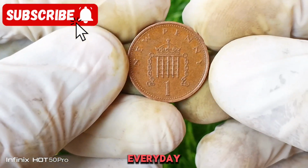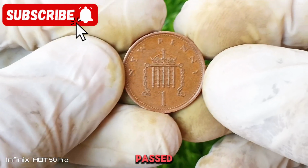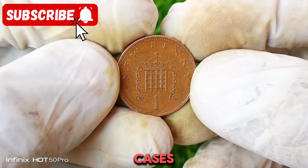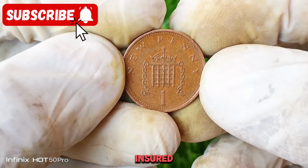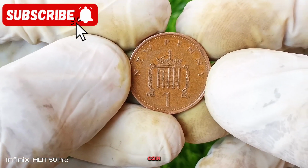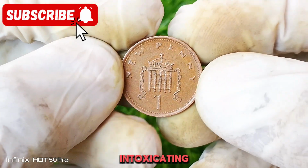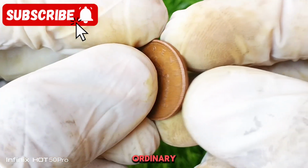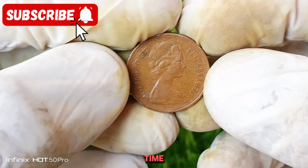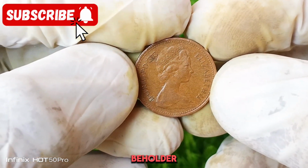Once used for everyday transactions, perhaps passed across a counter for a loaf of bread, it now sits in velvet-lined cases, guarded and insured like a priceless jewel. This transformation is what makes coin collecting so intoxicating, the idea that an object of ordinary function can rise to extraordinary prestige through the passage of time and the eyes of the right beholder.